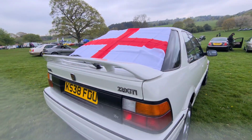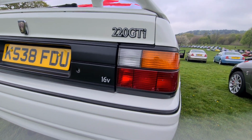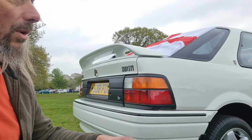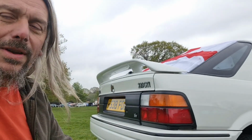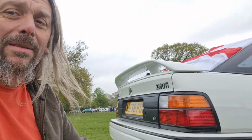Oh, a 220 GTI. Now, I used to have one of these. That was a fun car. Yeah, mine was red belt, not white. I think it was fantastic in white. I sold mine for £150, which is really rather stupid.